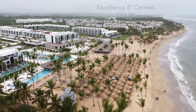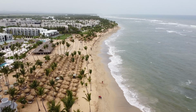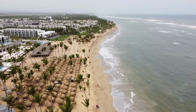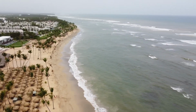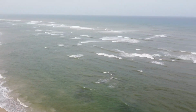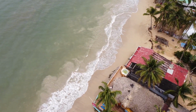A little bit more over there is the Excellence El Carmen, and then behind that as well is the Sirenis resort, so you know in which direction we are looking. And again, Uvero Alto is the less busier area, with fewer hotels. It's not as busy as Arena Gorda, Bavaro, where we have hotel next to hotel. Here we still have gaps with natural life.